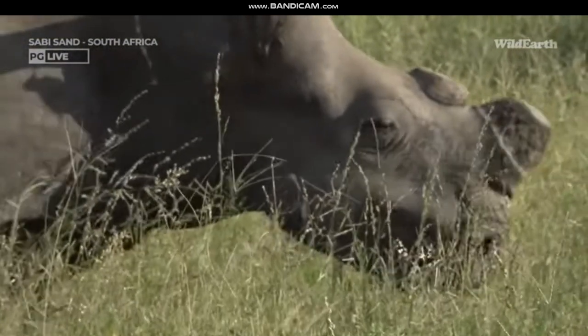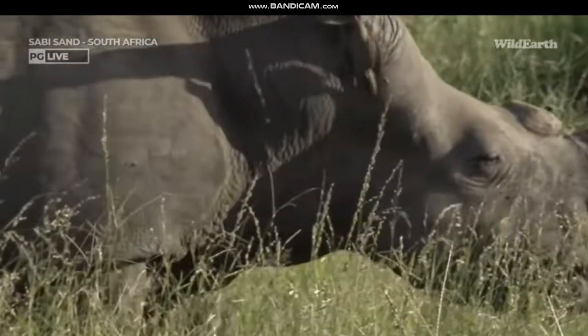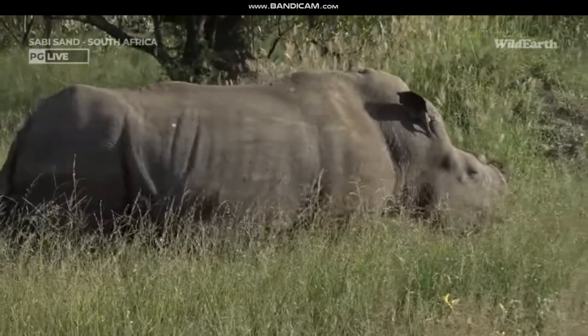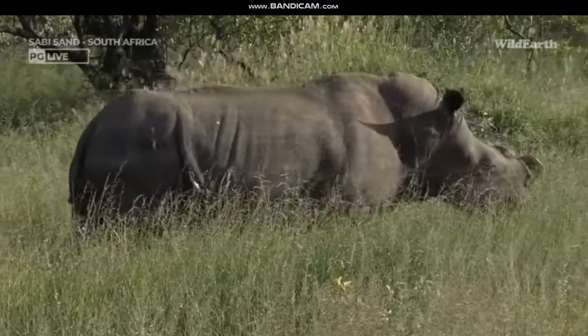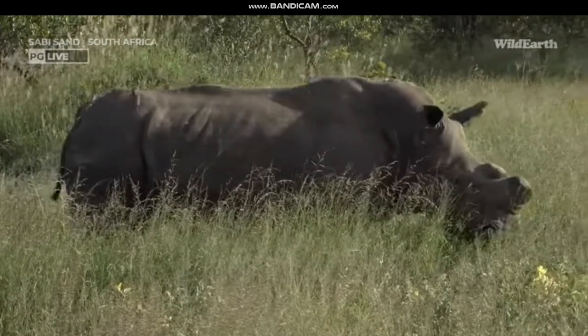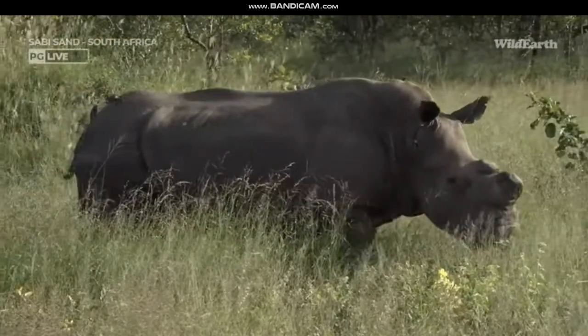We talk all the time about our ruminants. And a rhino falls under the category of a non-ruminant or a hindgut fermenter. So she puts the grass in her mouth, she gives it a little bit of a chew, it goes into a pretty basic stomach.